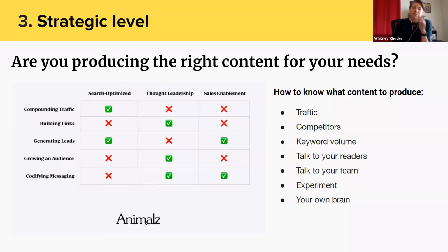In some scenarios, you might use several different types of content. So say you don't necessarily care where your traffic is coming from. You're not married to the thought of organic traffic. You just want more of it. You might then leverage that search optimized content and thought leadership to bring all those folks in. So just know that each of these content types comes with their own advantages and disadvantages.